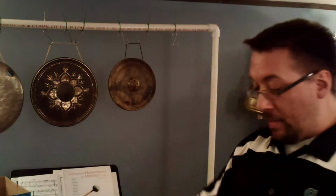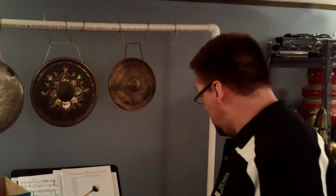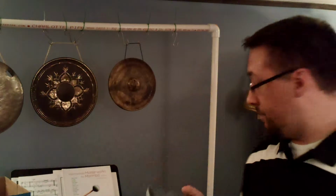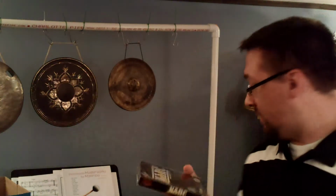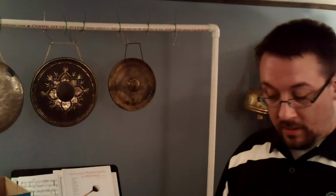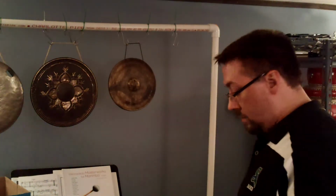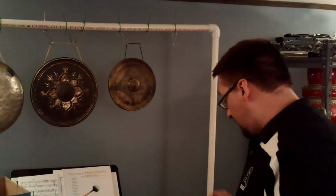So I got some boxed NES games, all complete. Iron Sword, Wizards and Warriors 2, Snake Rattle and Roll, Silent Service, Narc, The Simpsons, Bart vs. the Space Mutants, and Rad Racer 2. All those boxed NES games.